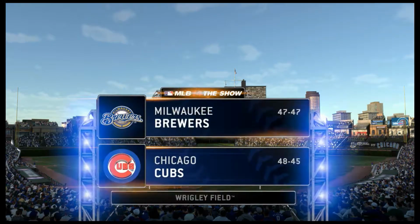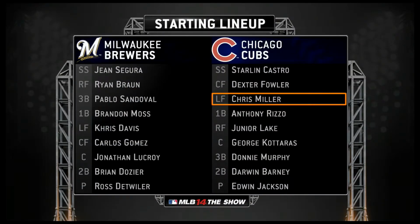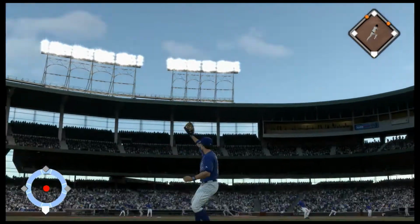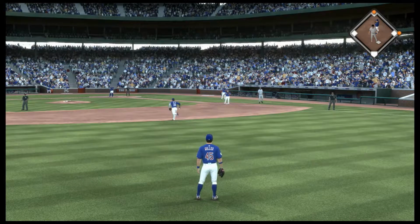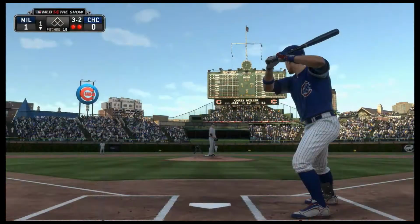Nighttime skies over Wrigley Field on the north side of Chicago. And before we get too much further, here's a look at each manager's starting lineup here for the opener. And now this is swung on and lifted in the air to left center. Miller will range to his left as he tracks this one down in left center for the second out of the inning.